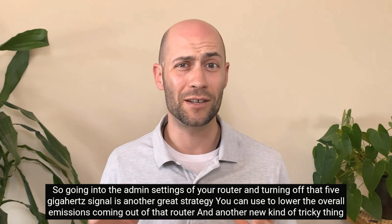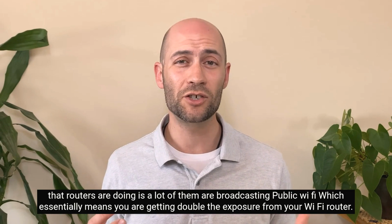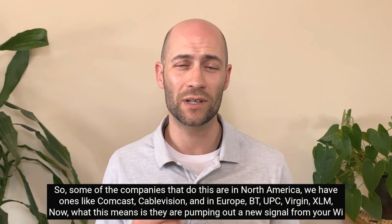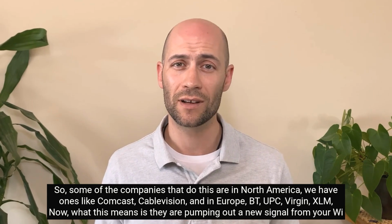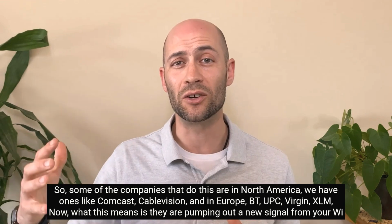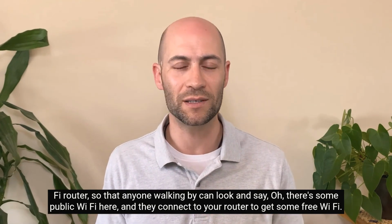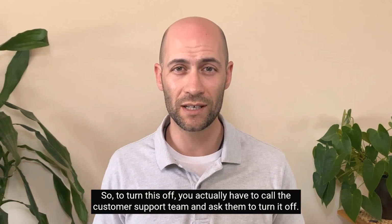And another new kind of tricky thing that routers are doing is a lot of them are broadcasting public Wi-Fi, which essentially means you are getting double the exposure from your Wi-Fi router. So some of the companies that do this are, in North America, we have ones like Comcast, Cablevision, and in Europe, BT, UPC, Virgin, XLM. Now, what this means is they are pumping out a new signal from your Wi-Fi router so that anyone walking by can look and say, oh, there's some public Wi-Fi here, and they connect to your router to get some free Wi-Fi. So to turn this off, you actually have to call the customer support team and ask them to turn it off.